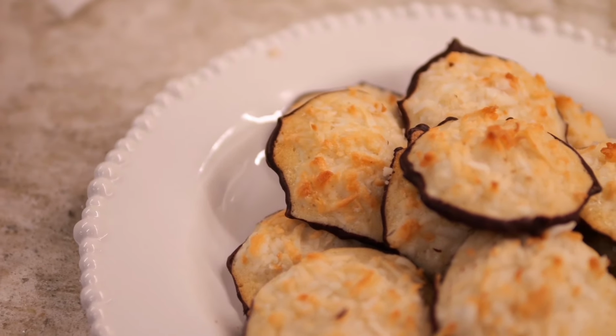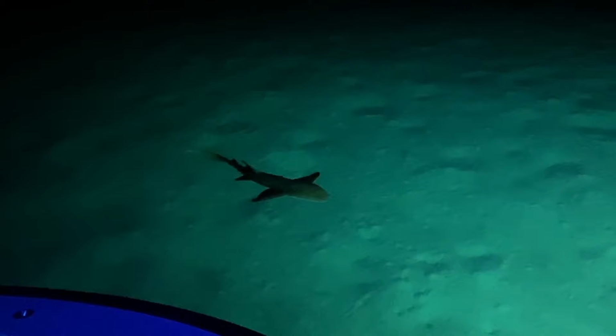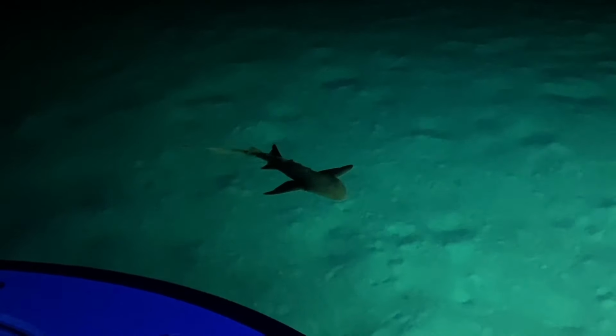And for dessert, I made my famous coconut macaroons. After I cleaned the galley, I ended my night up on the bow enjoying the beautiful crystal clear water and watching the sharks swim by. Bye, little chef.